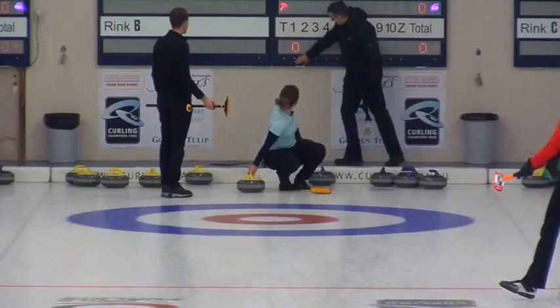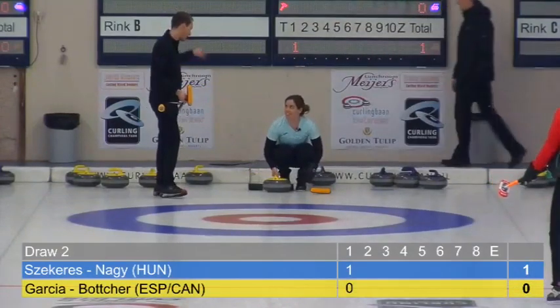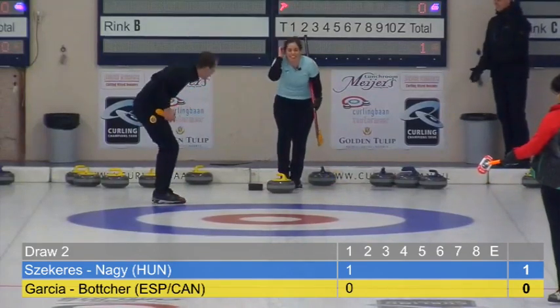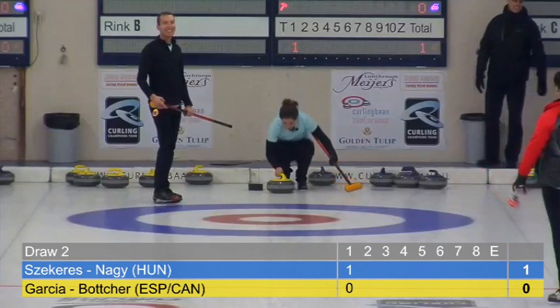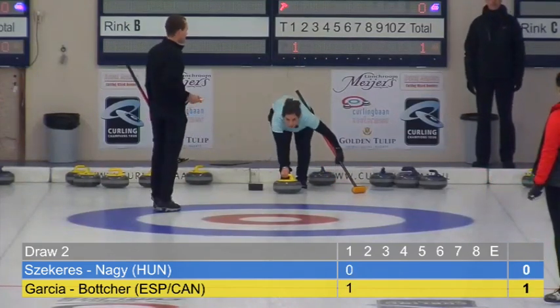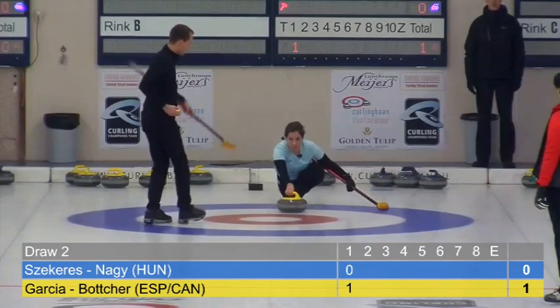Little trouble on the scoreboard here. It's just top and bottom, not yellow and blue. Umpire Bob steps in to give a little hand. And the scoreboard is now correct. A score of 1 for Bottcher and Garcia in end 1.